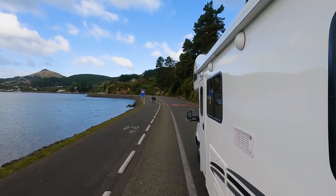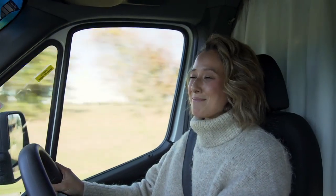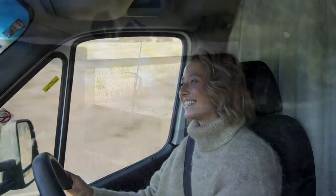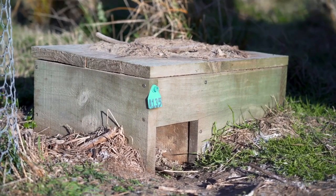Something that you have to do if you're on the Otago Peninsula is visit the world's smallest penguin. I'm on my way to see the little blue penguin, and I'm so excited. So Lyndon, tell us about these little blue penguins.